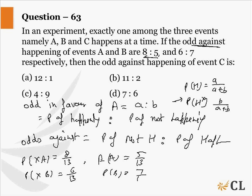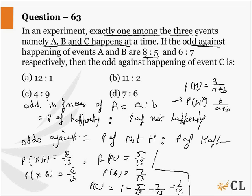And he's saying that exactly one of these three events will happen, right? That means the summation of the probabilities would have been 1. So probability of happening C is nothing but 1 minus 5 by 13 minus 7 by 13, which is 1 by 13. So probability of happening is 1 by 13, not happening is 12 by 13, ratio against will be this ratio, which is nothing but 12:1. Clear all of you? Fine.